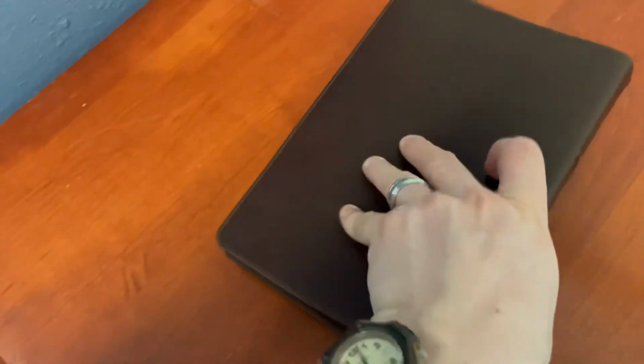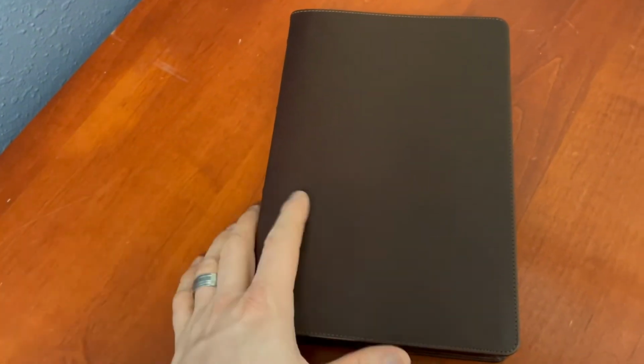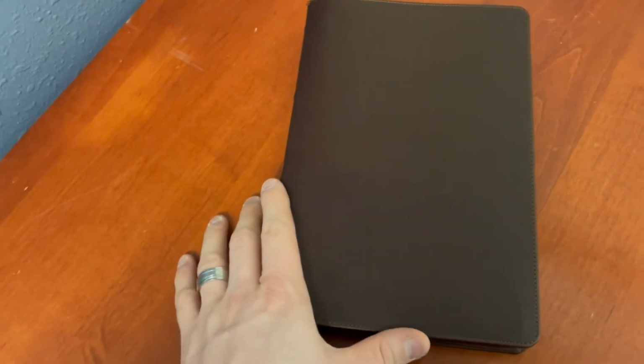Now, this cover is very, very thick. That's one thing I will say. It's very thick. It's thicker than any goat skin I've had. It's probably going to be a lot more durable, potentially, than a goat skin.